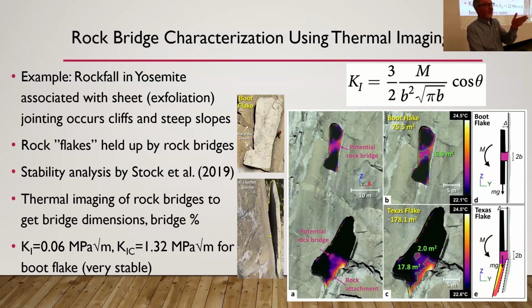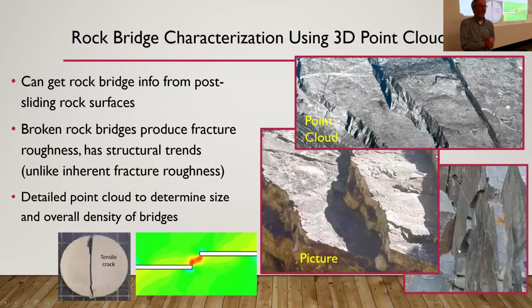So one way to characterize rock bridges would be using this thermal technique. It works very well on these flakes, but if the slab is too thick, it won't work. So this just happens to have the right characteristics that it worked. Here's another technique that I've used before, and that's using point clouds. And so the idea here is, this is along that $1 million highway.